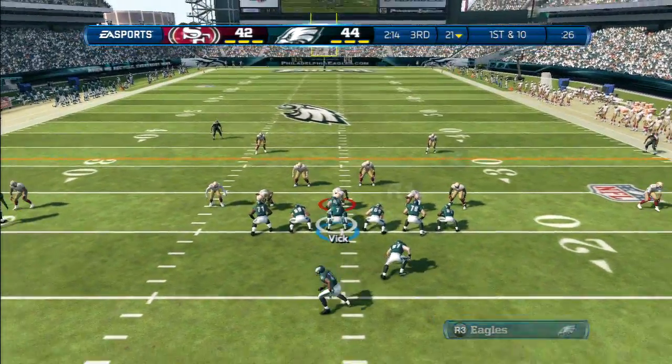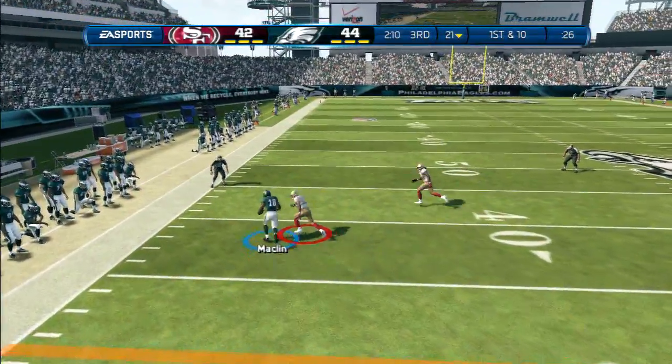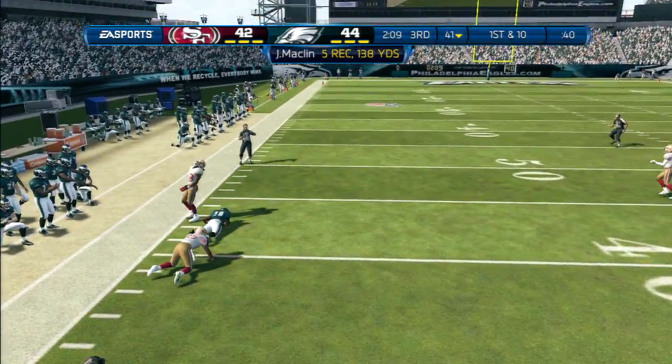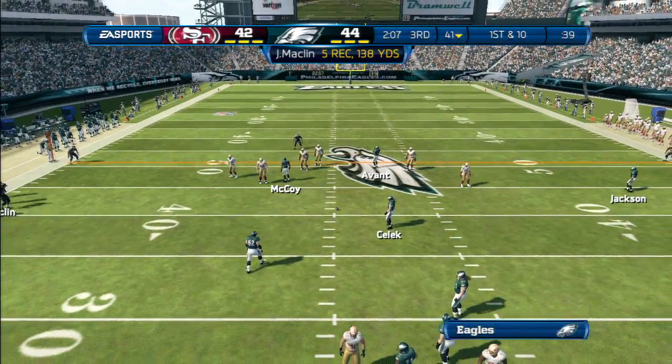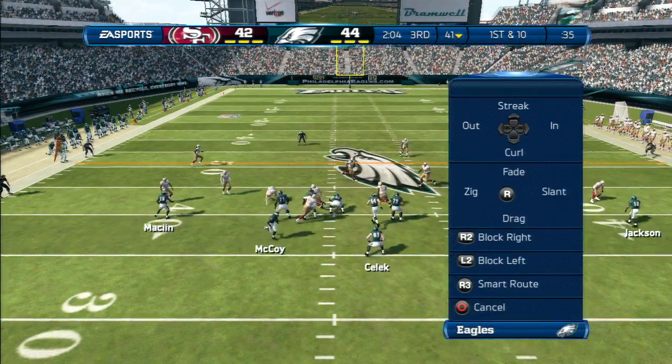The quarterback's hollering out instructions. He'll fire it out to the left. That catch will extend the drive. That's a nice job by the offense there. Get the first down, keep those chains moving, give yourself three more opportunities.